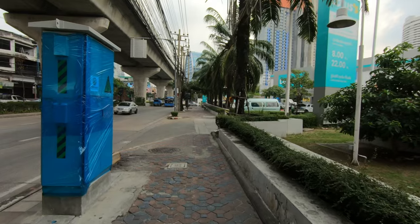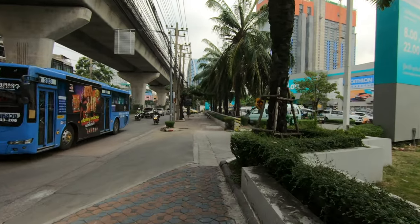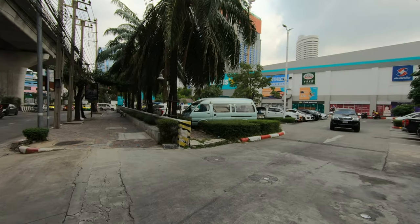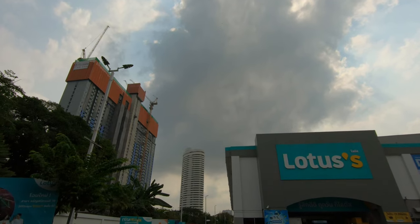There we go. What's this place? Oh, this is Tesco Lotus, as the Thais like to call it. Lotus. Okay. Nice store anyway. You know, you can get some good food in there at the food court.